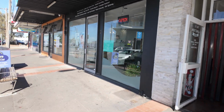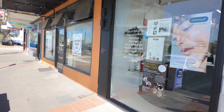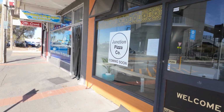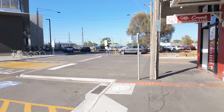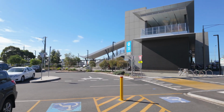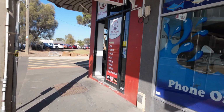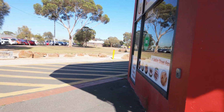A beauty salon. Soon to be a pizza joint, a fish and chip shop, and a cafe bakery. And over here you'll see the recently renovated Hoppers Crossing Station. And then we get around the other side, and there's another mural.